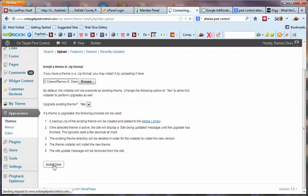So will this update the theme of my site itself, or which theme is it updating exactly? The theme of your site. Interesting. And it's moving a little slow because we're on a wireless network. If we were at my house, I've got a cable internet system, it would already be done. So it's installing.